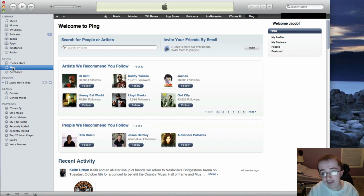I wish it was for apps and a way for app developers to be able to talk to their users and help fix bugs and everything. And apps would really be cool, I think, if you could follow developers. That would be really neat, and I think that will come within the next generation of iTunes, iTunes 11. But this is kind of good for now, I guess.